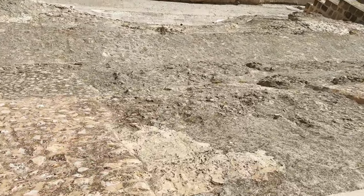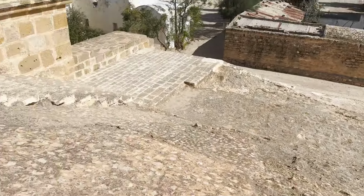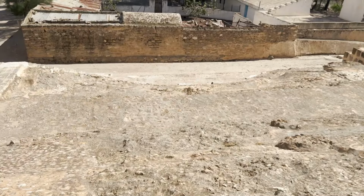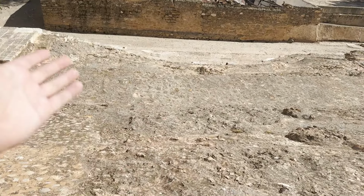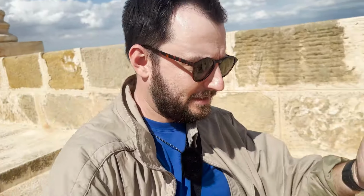So you really get an idea of what the steps would have been like coming up here. The reconstructed ones are on the side, but the scale that it took not just to build it, but to actually come up to worship. So I live in Philadelphia, and I kind of think about this as like the Rocky Steps. It's not as tall as the Rocky Steps, but it would probably be just as hard to run up with those Roman sandals.